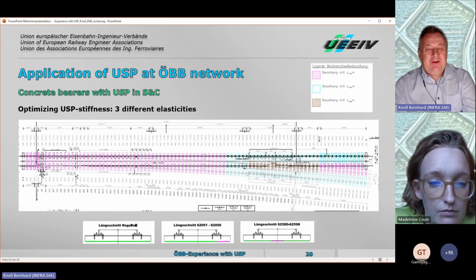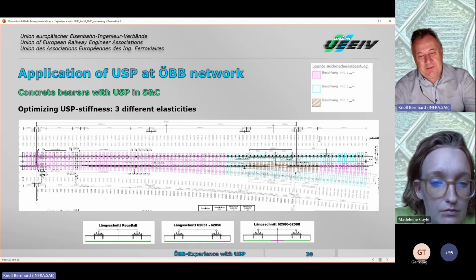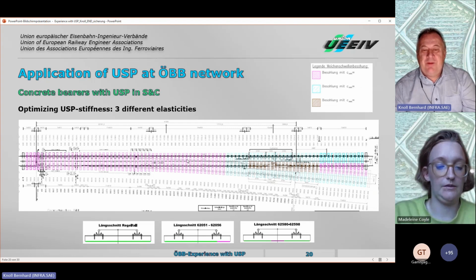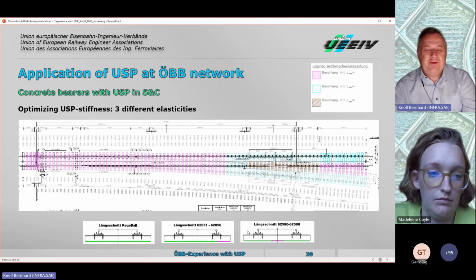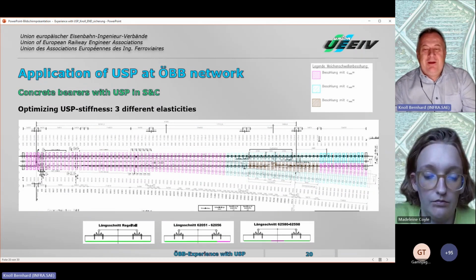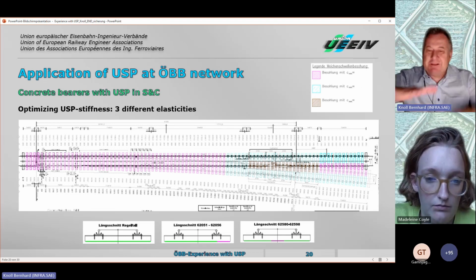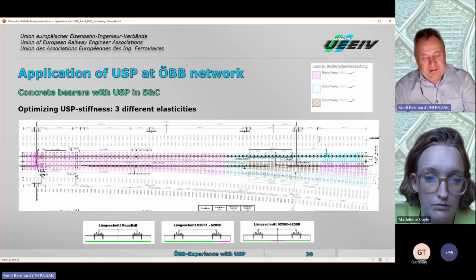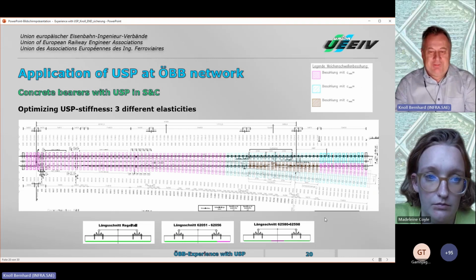So we are actually using 3 different elasticities of our under sleeper pads throughout the turnout. So you see the areas where we use a little bit more stiff under sleeper pads, and then you see even in the length of the bearer on different areas we use more or less stiff materials. With this special equipment we got a very homogeneous settlement of the whole turnout, and we can prevent the problems with inclination, with bending, with twisting throughout a concrete turnout.